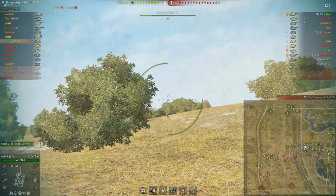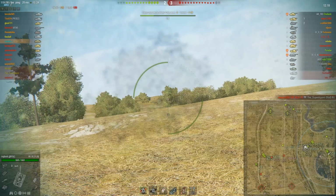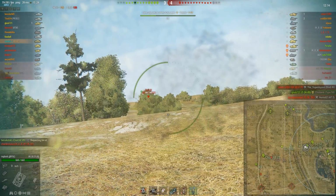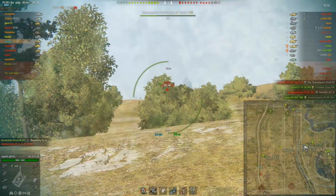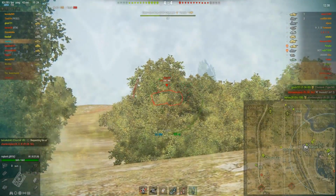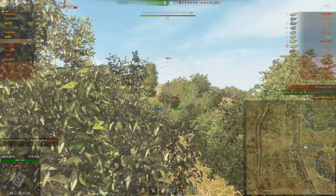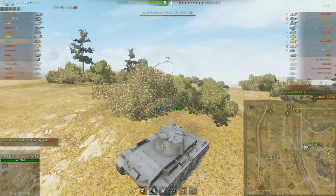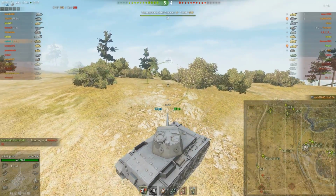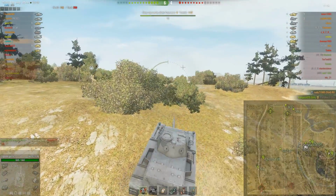Also the view range is 360 meters, which is a bit better than the standard 350 that is considered to be standard at Tier 5. By the way, the Russian heavies have less view range, like the KV-85 has 340, so you have more view range than the Russian tanks and a bit more than most of the medium tanks, with the exception of the American and the British M4 Sherman, which has 370 meters of view range.